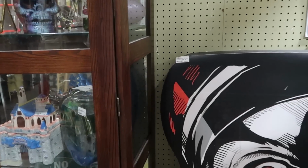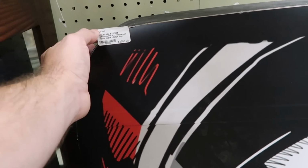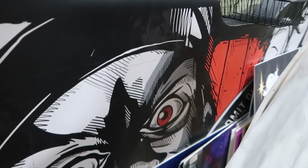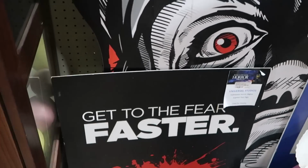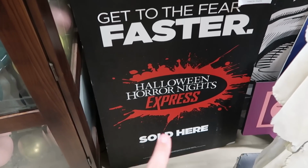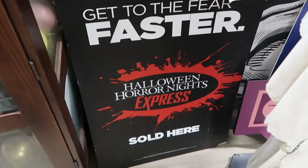Like I was saying, they do have a lot of stuff from Halloween Horror Nights. Here's another big wooden prop sign. This one is $2,500. I actually remember seeing this photo op sign at Universal Studios. That is really cool. And how about this one here? Get to the Fear Faster Halloween Horror Nights Express sold here. This was used in the parks as well, $225.